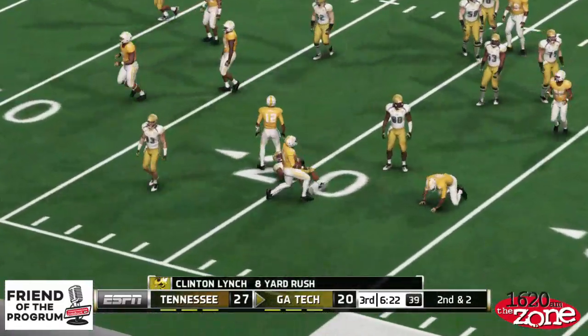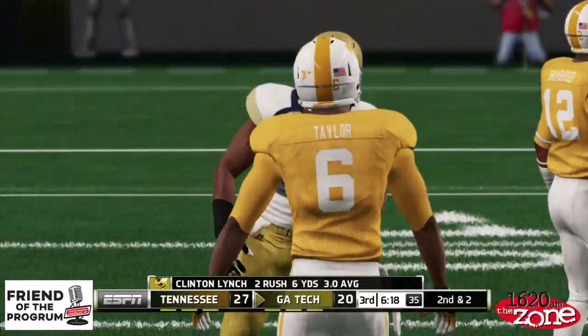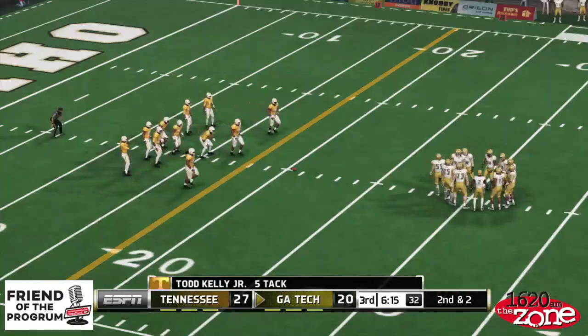Makes it out to about the 20. Call it a gain of 8 yards. That makes it 2nd and 2. And this play is number 8 on the drive.